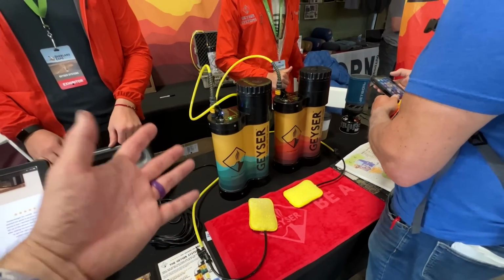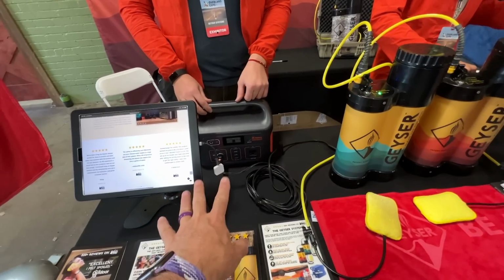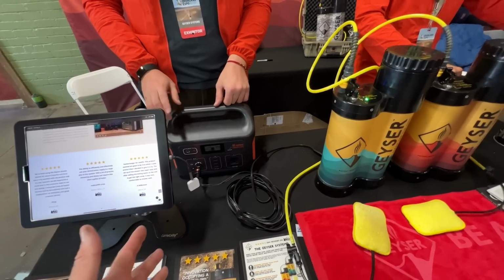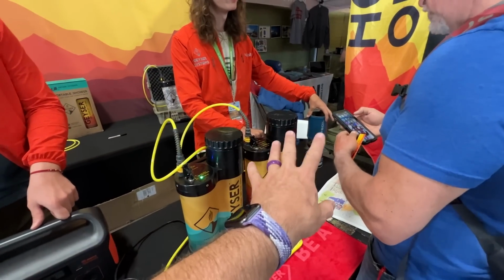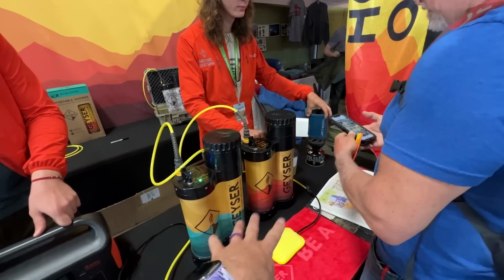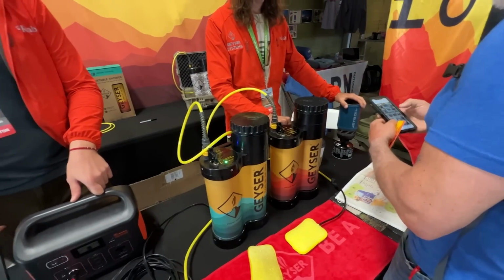You use it to shower off at camp. And they've got two systems. You can do it electrically through your power station, or if you've got aux batteries in your rig, and heat it up that way, or they've also got it where you can quickly boil water in your Jetboil, pour a mixture of that with some cold water and get a hot shower instantly.